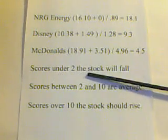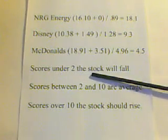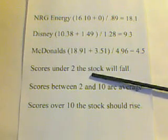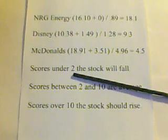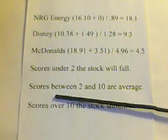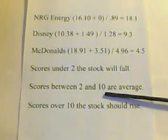Scores that are under 2, the stock will fall. We saw General Motors and Ford, when they went under 2, their stocks really came down, and eventually the earnings went negative and the ratios went negative. That was very bad. Scores between 2 and 10 are average.